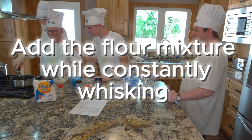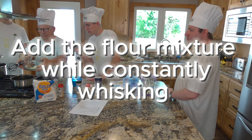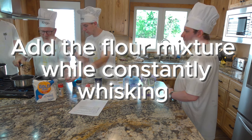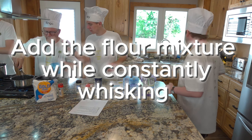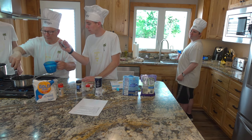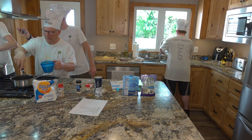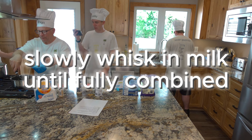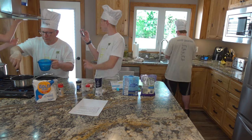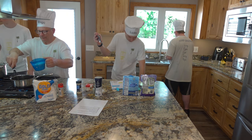Okay, I'm mixing this in now. See the butter? Once those are combined, then fully mix. Wait until the butter and flour get combined. Then slowly put it in. Yep, slowly mix it in. Looks like oatmeal. There you go.